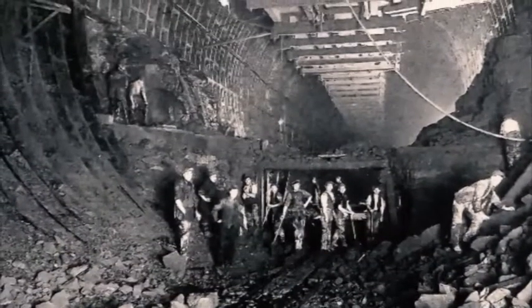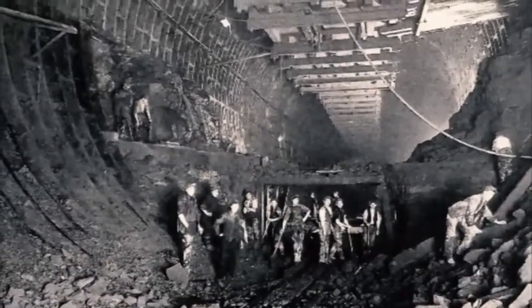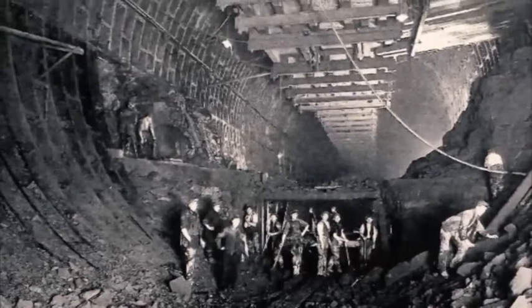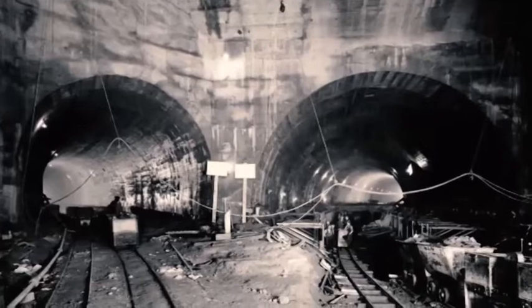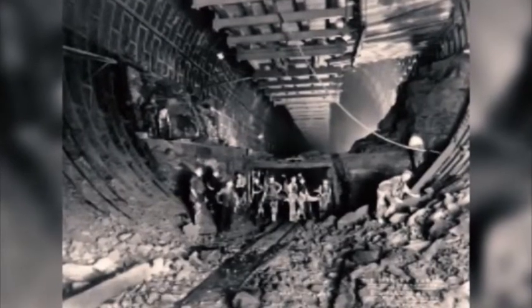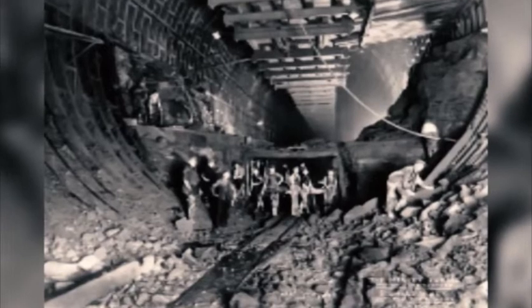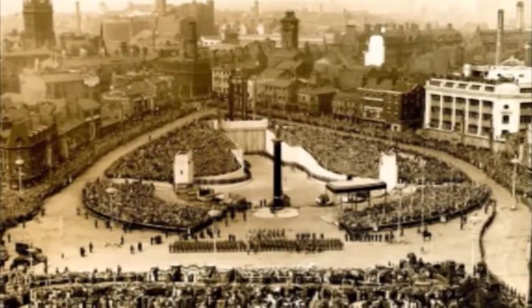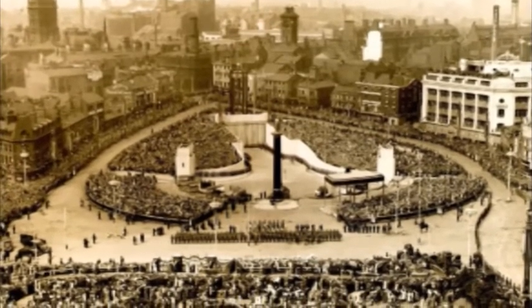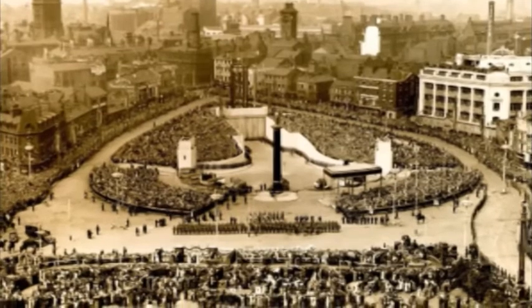More than 1.2 million tonnes of rock, gravel and clay were excavated, and some of it was used to build Otterspool Promenade. Of the 1,700 men who worked on the tunnel during the 9 years of construction, 17 were killed. It cost a total of £8 million to build and was opened on the 18th of July 1934 by King George V, with a crowd of more than 200,000 at the opening ceremony.